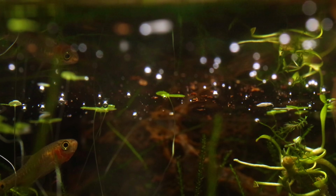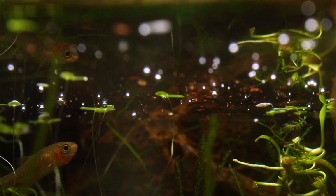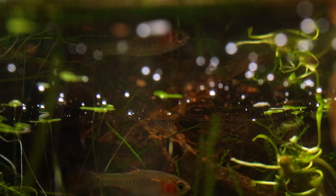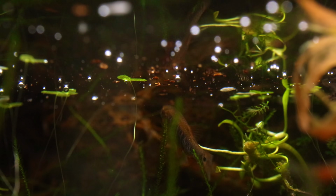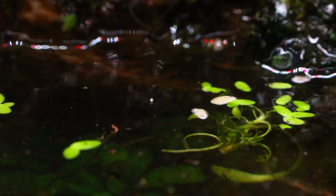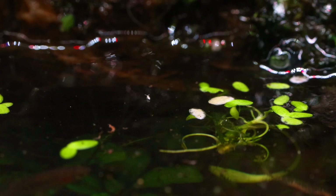They linger just beneath the surface, waiting for the slightest bit of movement before striking. It's really rewarding to see this kind of behaviour taking place inside this tank. I think it shows that the environment I created is working and that the fish are feeling comfortable enough to act naturally, just how they would in the wild.